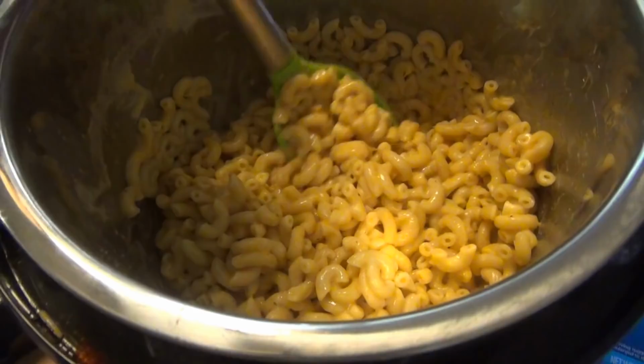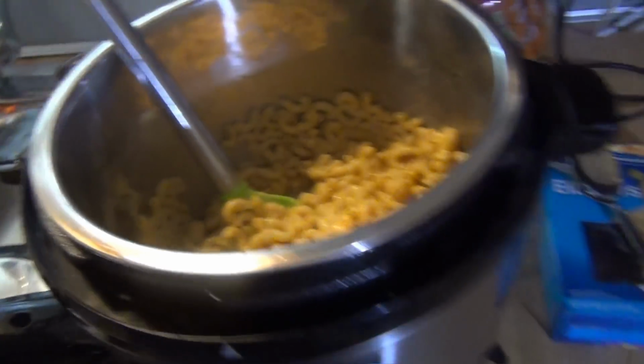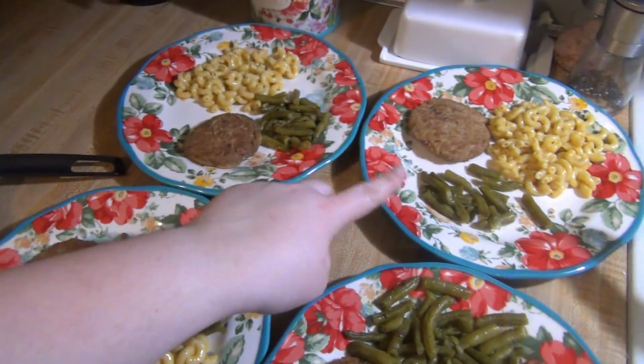I will have the recipe for that linked below as well. It is super delicious and super cheesy. But that is our quick and easy dinner for Sunday. This is Andy's and mine and each of the kids.